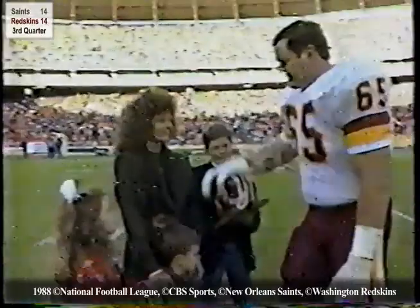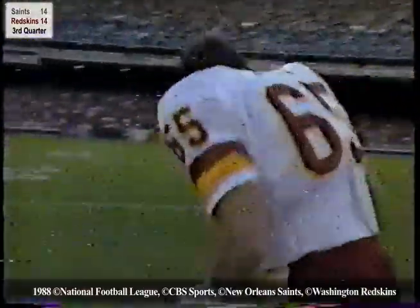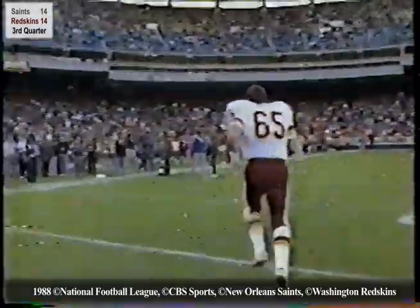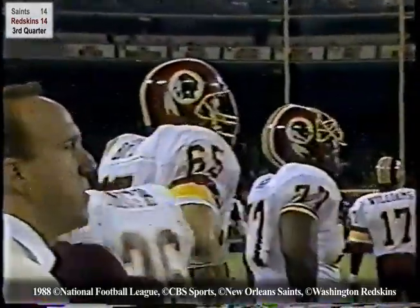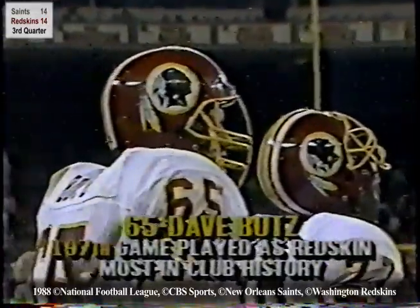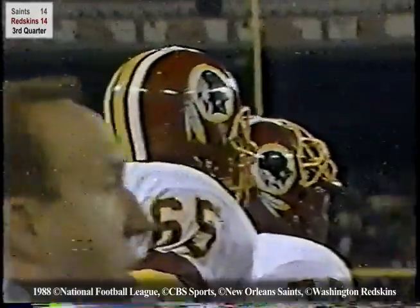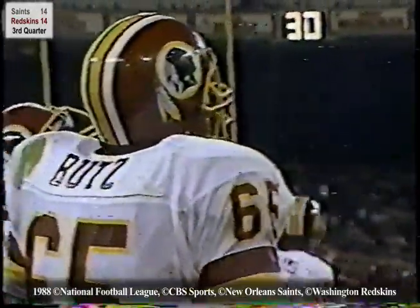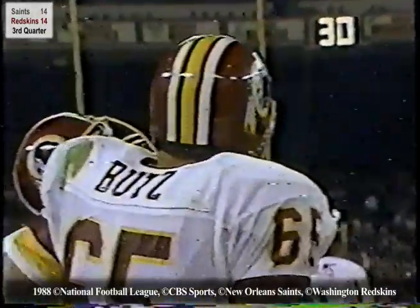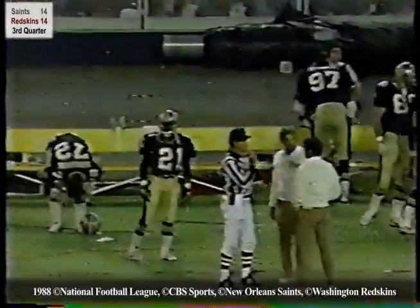The record he broke was that gentleman you just saw a minute ago, is now the vice president of a bank in Jessup, Georgia, Lenny Hawes, who for so many years was the center for these Redskins, for Sonny Jurgensen and for Billy Kilmer, for Joe Theismann. But Dave Butts, and for all those years, more games than anyone else.